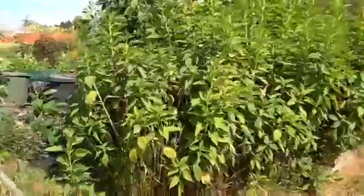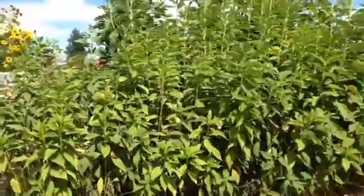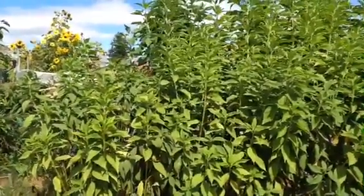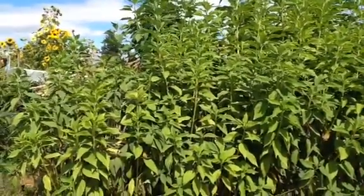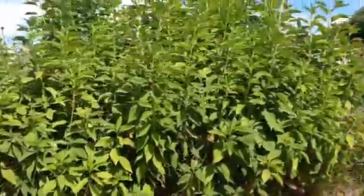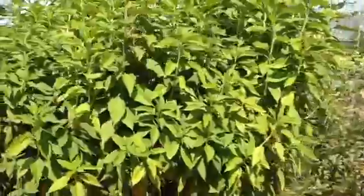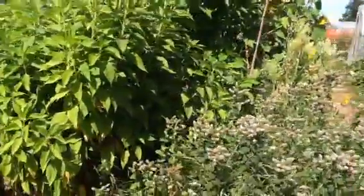Jerusalem artichoke, I didn't cut it back and it's gotten huge. It'll provide me with a lot of mulch for top of the ground this fall. It hasn't started to flower yet. I was thinking it would flower earlier because I haven't chopped it back, but I don't even see any flower buds starting on there. So anyway, we'll just watch it and see what happens.